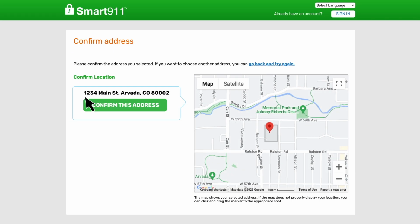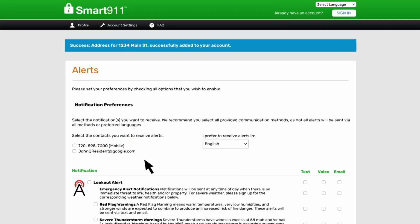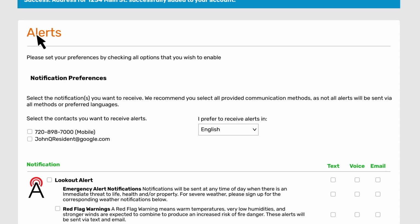Once you create your account, you will be prompted to provide a home address. Double-check the map and your address to make sure it is correct and click Confirm this address. Next, you can confirm your phone number in order to receive text or voice alerts. After you have confirmed your address and phone number, you will be directed to the Alert Preference page.